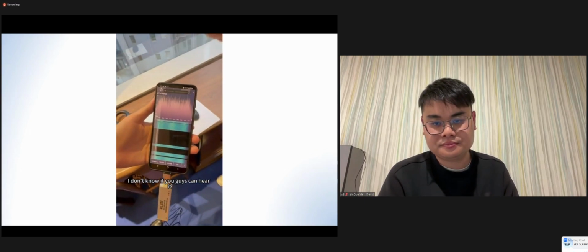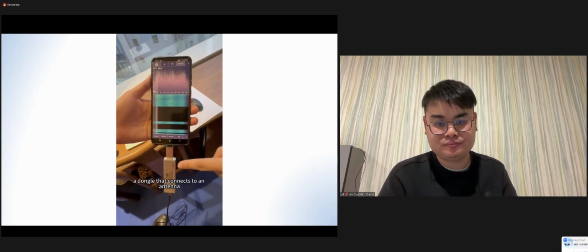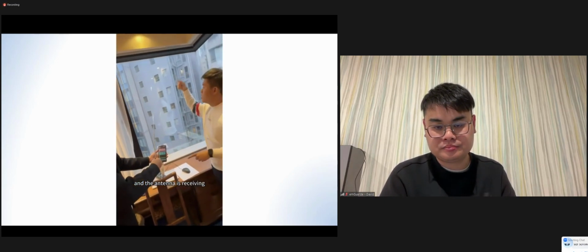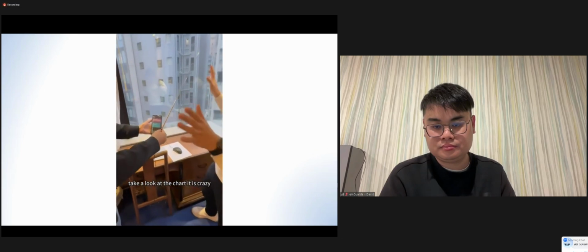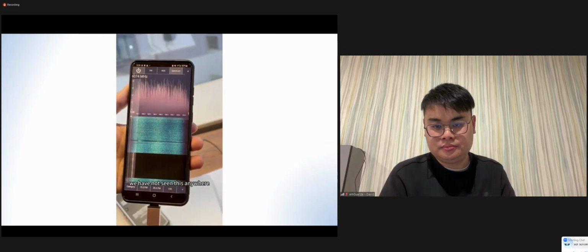I don't know if you guys can hear it. So the software is connected to a dongle that connects to an antenna, and the antenna is receiving the interference around this room. It's unbelievable. Take a look at the chart. It is crazy, absolutely crazy. We have not seen this anywhere else.